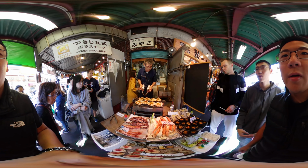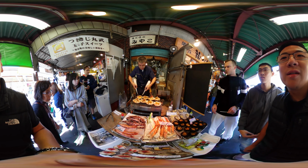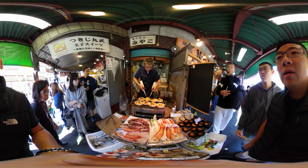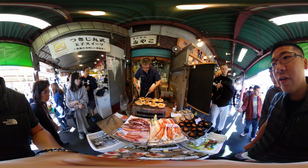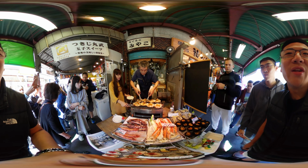Grab some of these scallops right here. They're cooking over an open flame, and he's now torching them. There's going to be torched uni on top. There's scallop in there. Looks like there's some other kinds of shellfish, some crab, but that looks really good. Can't wait to try it.